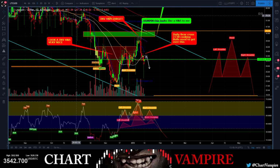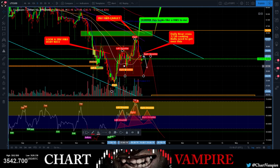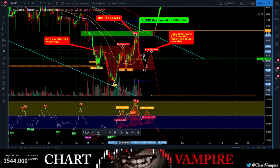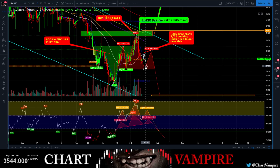Right, so I always like to say that Litecoin leads the way. Well, there you go. It just did a great job leading the way, showing you a beautiful inverted head and shoulders. Let's call this your inverted head and shoulders. We'll make this bullish, so we'll make it green, right? And now you've created a regular head and shoulders that is in place right now.